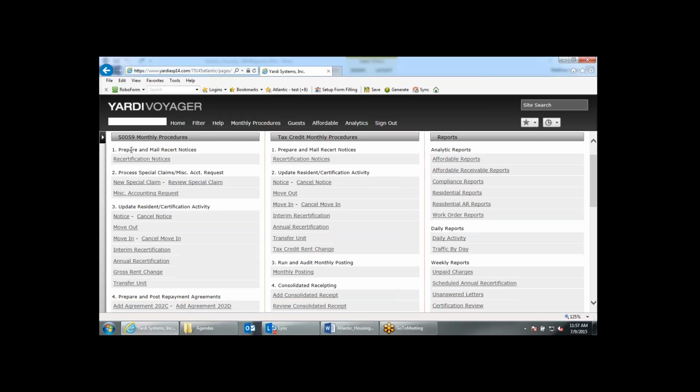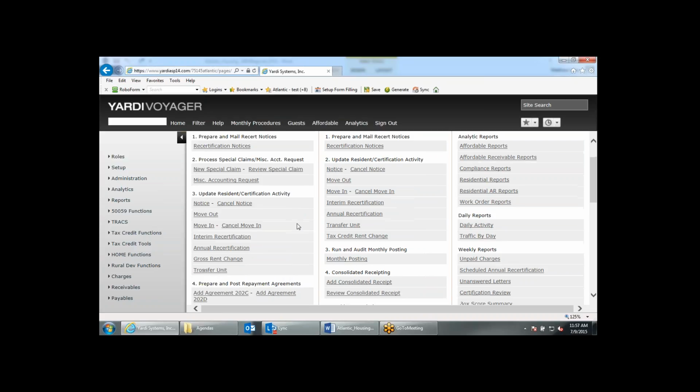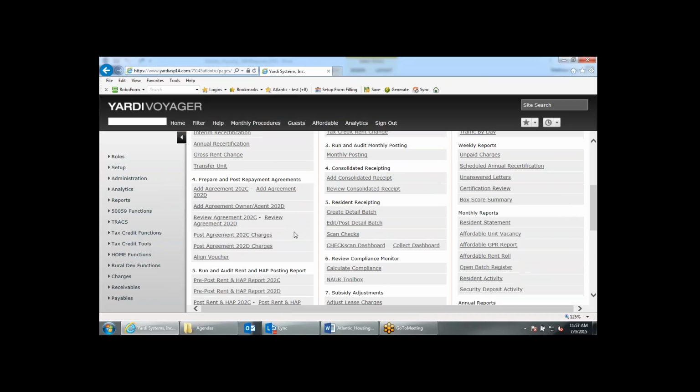One of the things that I want you to use that's a really helpful tool, especially on the 50059 side, is our monthly procedures menu located at the very top. If we click this, we see that we have 2 columns here, one for 50059 monthly procedures, tax credit monthly procedures, and then we'll also have a column for reports. But since we're focusing on 50059 today, let's just focus on that 50059 monthly procedures column.